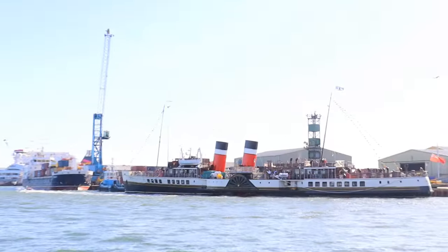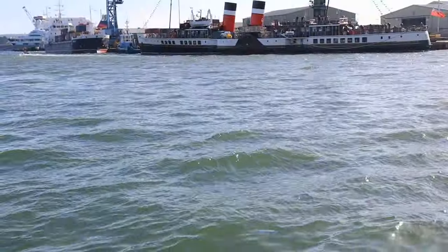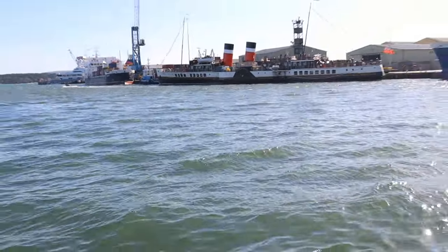This is why railway engines are better. You know exactly where they're going to be. Curse you, boats. Didn't even get a whistle. Ah, why Waverley? It's very Waverley.